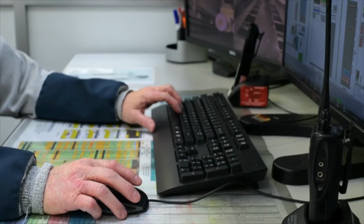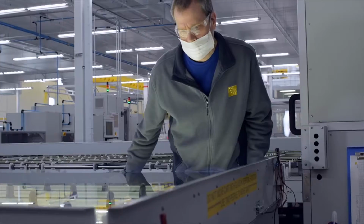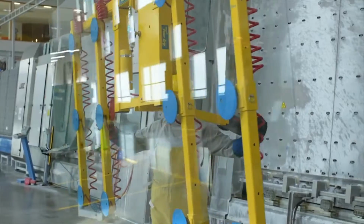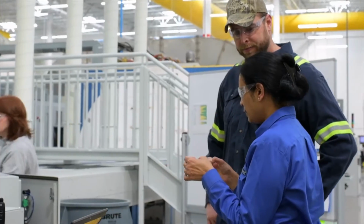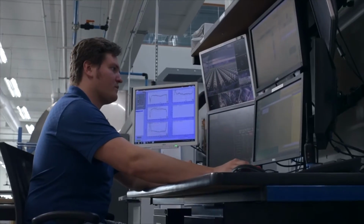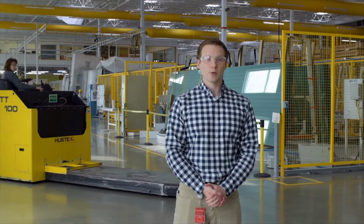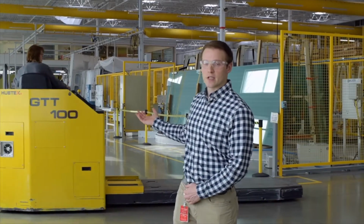The duties of our front-end team members include monitoring our process on multi-display workstations, inspecting for quality, feeding glass onto the line, and the performance of routine maintenance. Team members in the front end tend to be detail-oriented, attentive, and have the ability to focus on data monitoring and analysis. Individuals in this department may be responsible for driving a forklift, a scissor lift, or a side loader like the one you see here.